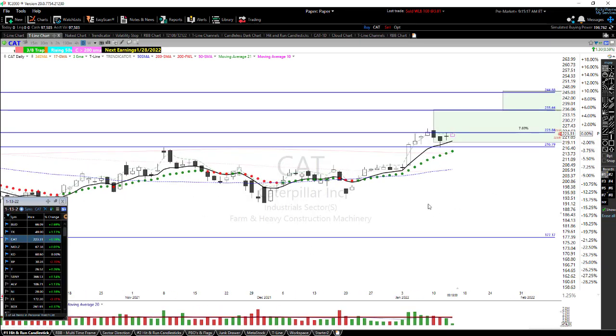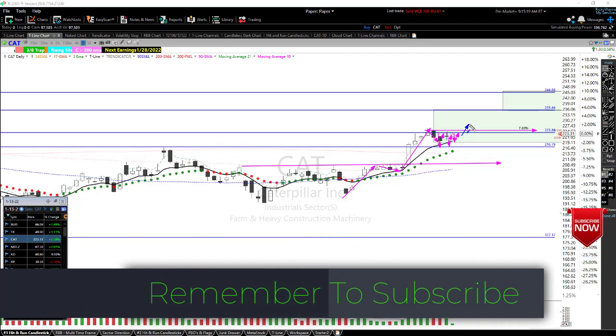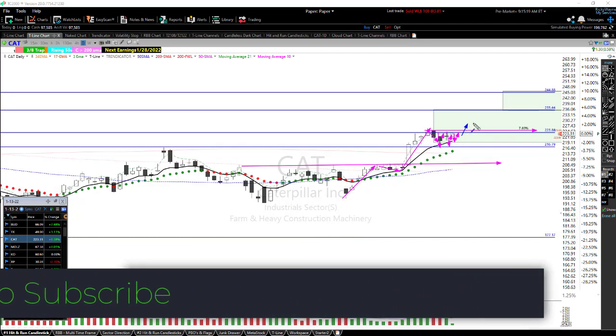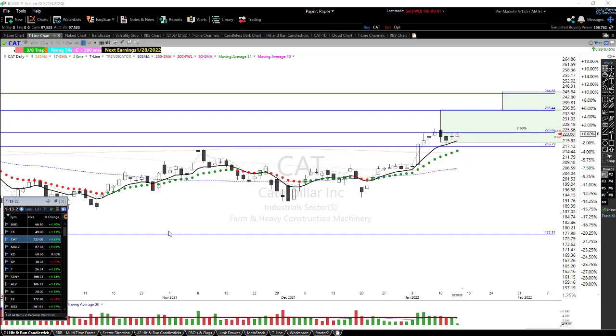Cat is setting up. Another one of those J-hook continuation patterns. That's one of our favorite chart patterns. Here we've broken out, and see how we went up, tested, and then boom, up. So here we're pulling back. What a great area to be buying. This is the 3/8 trap. Hey, there would be nothing wrong with buying on the breakout, setting up for the J-hook continuation pattern, because once it breaks out and holds, that's when the J-hook starts its move up. This right here is just building the J-hook continuation pattern.